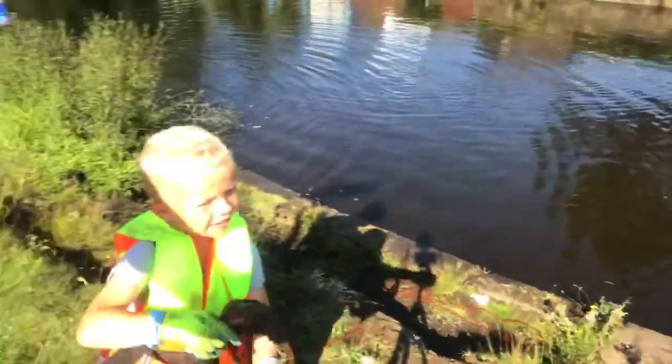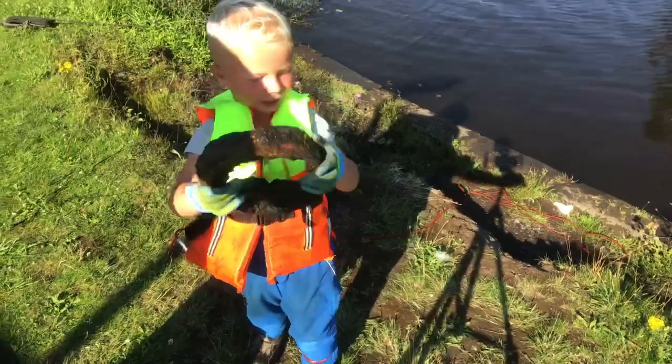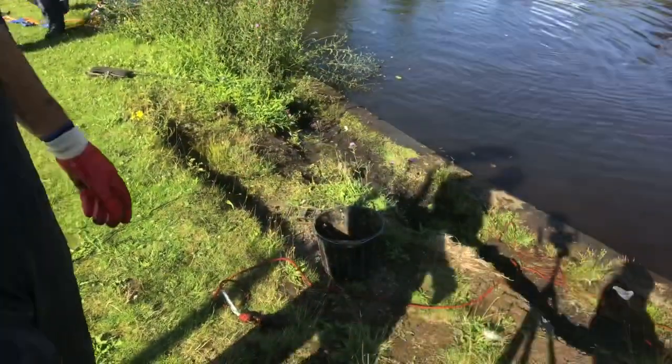Old ring. That's a big ring. Old cast ring. Old cast ring.